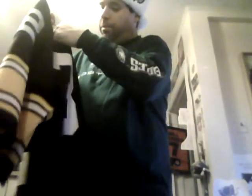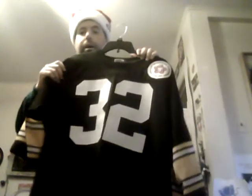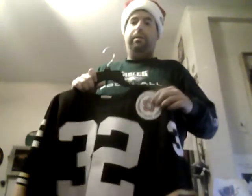And Harris, single-stitch, nameplate, big 32 on the back. And this is also a slightly older run made in Vietnam. I know Mitchell & Ness kind of reissued these in recent years. I believe they made Green and Harris and Swan. I can't remember if they may have made a Lambert too, but I know for sure they just reissued Bradshaw later in this year. So the 1976 one with the centennial patch.